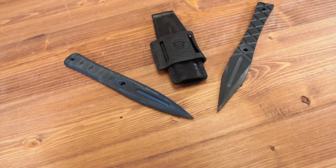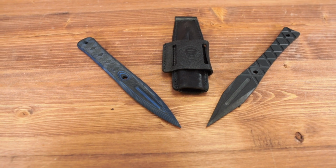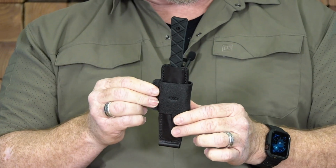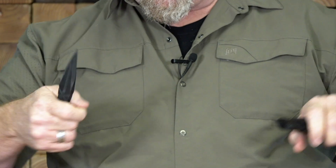One of the products that I just recently got at one of the big epic gun shoots that we were just at is the VZ Grips G10 polymer non-metallic, non-detectable knife. It is outstanding. What they have here is a leather sheath that is horizontal mount on your belt or vertical mount on your belt. And inside of this nice leather sheath, you actually have a non-detectable blade. So there's no metal in it.